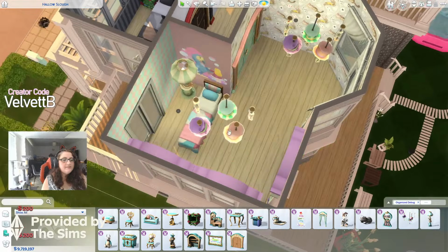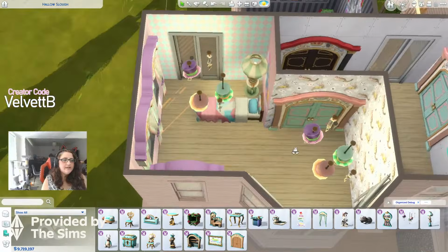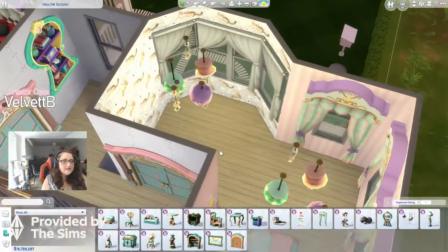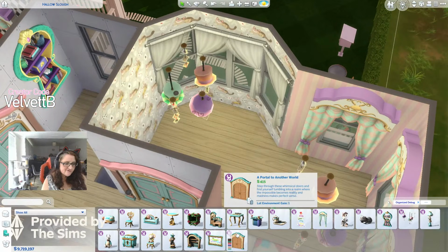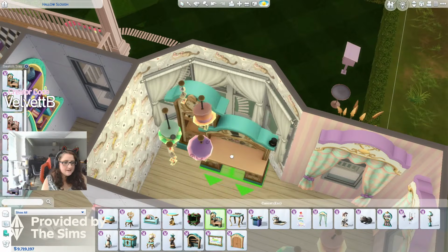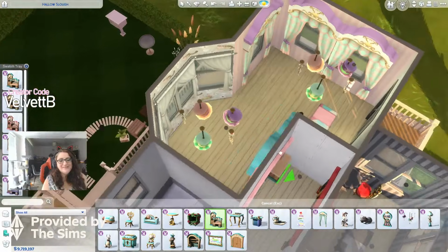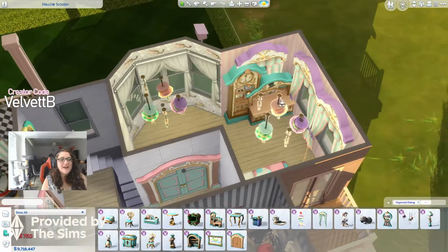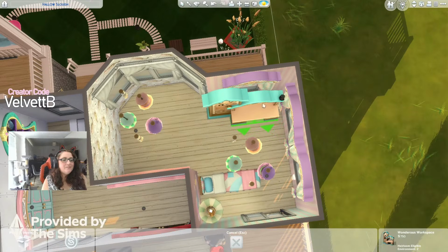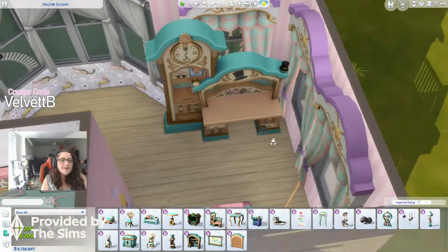So we've got pinks, blues, greens, whites, and purples in here, which is cute. So we can fit in here probably the desk, I would think. Again, I don't really have the right shaped house for this set. I feel like that's the problem. But anyway, we'll just work around that. Might put the lights in later because they're kind of getting in my way a little bit.